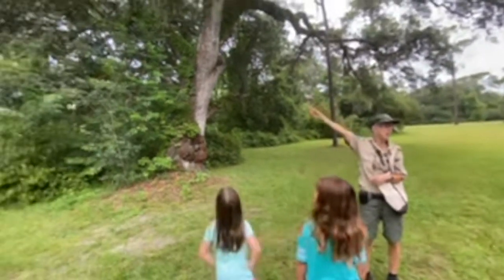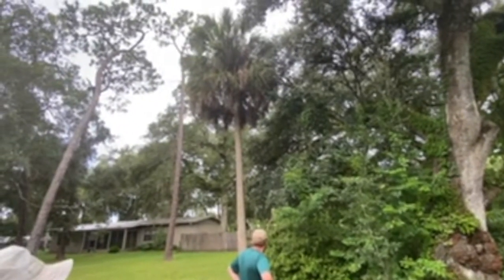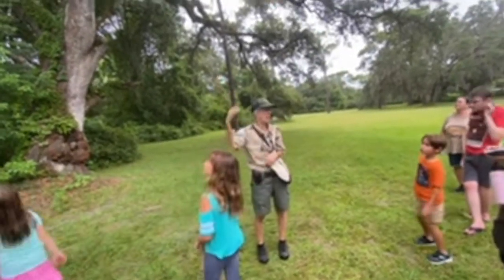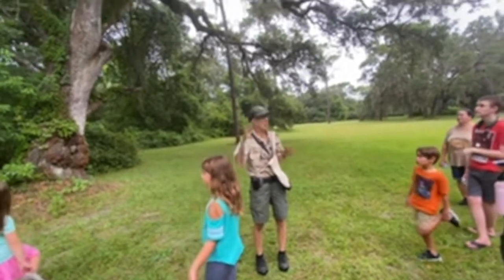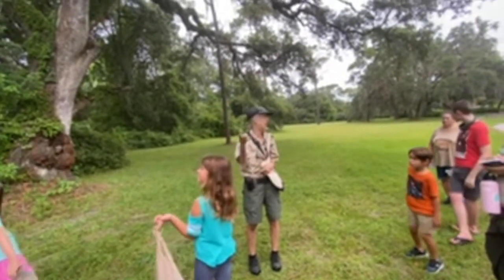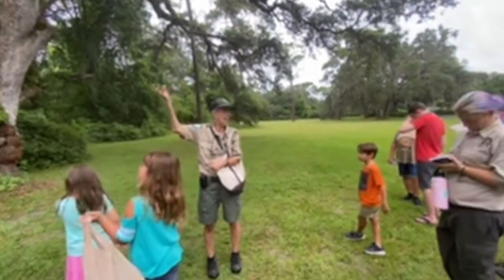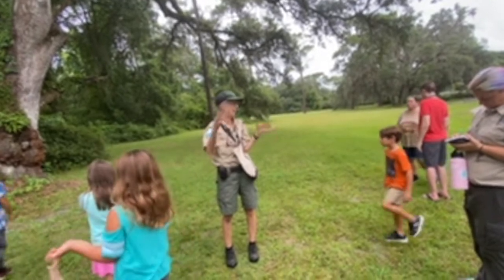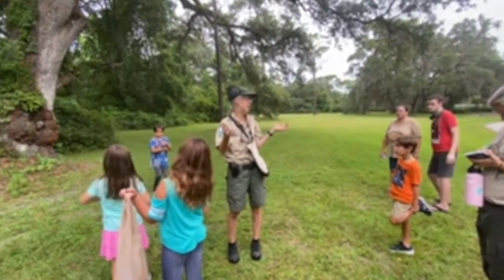Pointing out our state tree. What's our state tree? Palm tree. What kind of palm tree? Sabal or cabbage palm. And if you eat the heart of it, what happens to the tree? Dies. But there's lots of them. You can't do it on state land, but you can do it on private land if you're clearing. And you can eat the heart of the palm, the terminal growing bud. We've cooked it, and it's like swamp cabbage, add bacon. Bacon makes everything good. But you can eat it raw, heart of palm salad too.